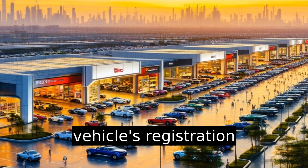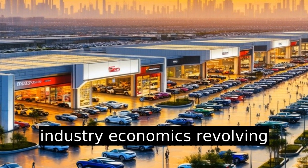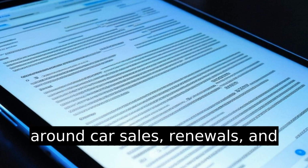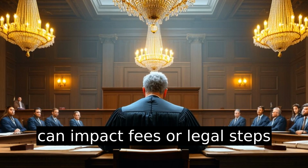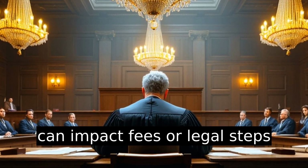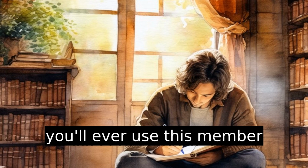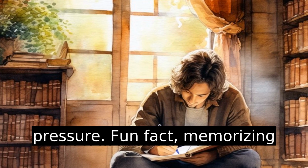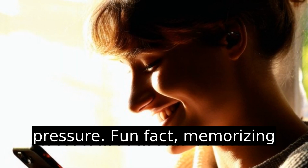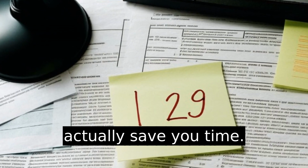Understanding your vehicle's registration intricately links you to $10 billion worth of industry economics revolving around car sales, renewals, and more. Missing or incorrect info can impact fees or legal steps, stressing the importance of accuracy. While it's unlikely you'll ever use this number daily, knowing it offhand is smarter than scrambling under pressure. Fun fact, memorizing key reference numbers can actually save you time.